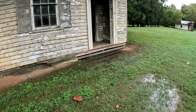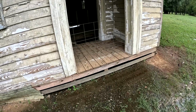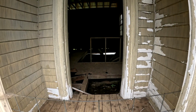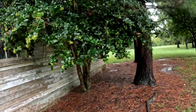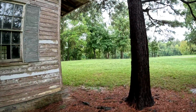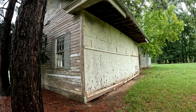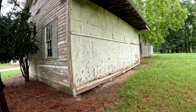Of course, there is water at the entrance. And S14D1. Wonder if these trees. Yep. Particle board on the back. Only one of them. It's a double-ended.